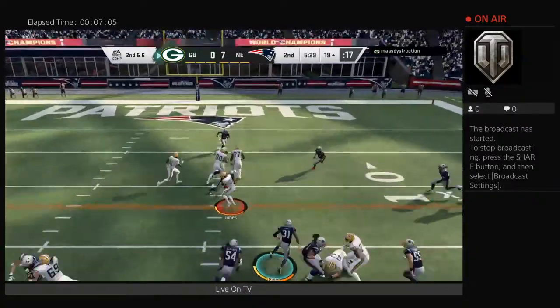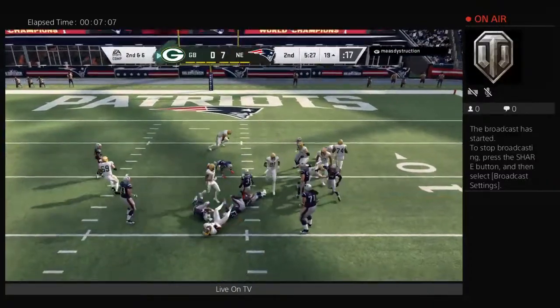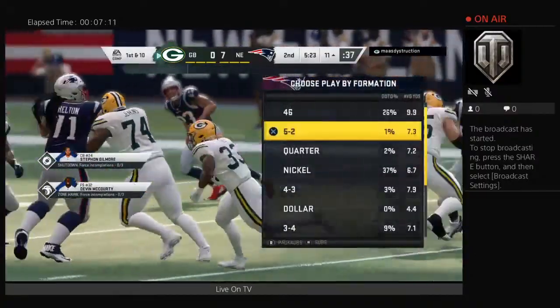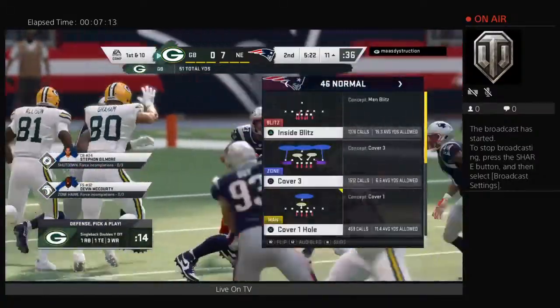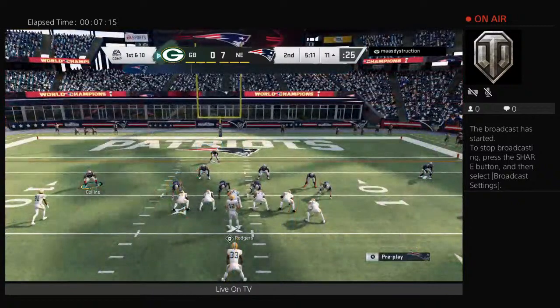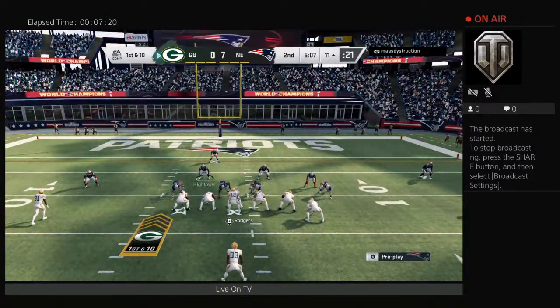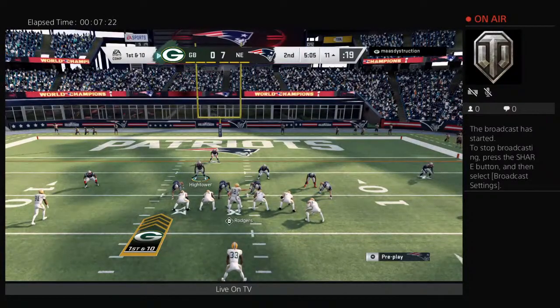Rodgers with a give. It's Aaron Jones. And he's brought down just outside of the 10 at the 11. 7 yards there and a 1st down. Even though they gave up more than they wanted to on that play, it actually illustrates how well they bottled him up throughout the game because that was his longest run of this contest.